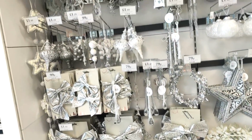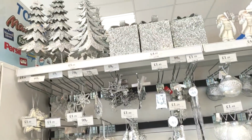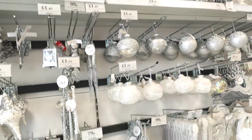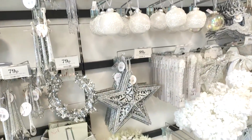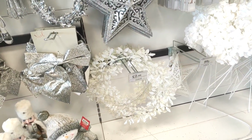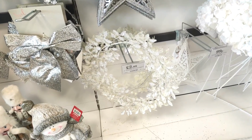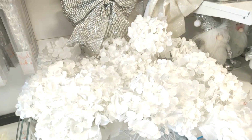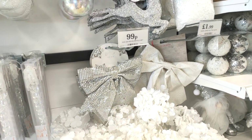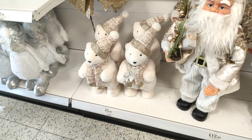And then I'm sorry if you don't like Christmas stuff, but I'm just showing you what they've got in the store, and a little bit of a sneak peek if you want to get your hands on things that sell out quickly. So they've got loads of the silver and whites in. I really like the white wreath that you can see there for £2.99. I just feel like they look beautiful on a wooden door or a grey door on the inside. And then they also have some more Christmassy flowers. Now I like to put flowers into my Christmas tree. I just feel like it gives it a little bit more texture.